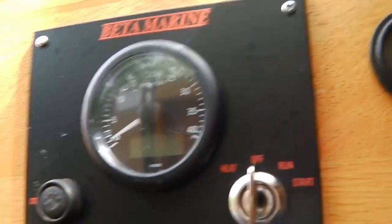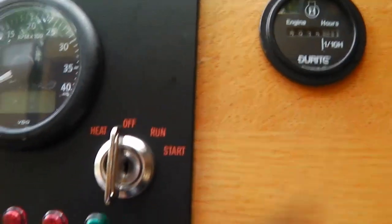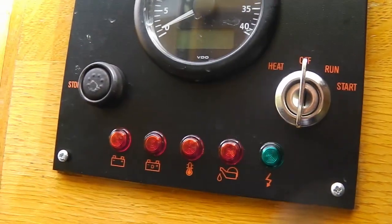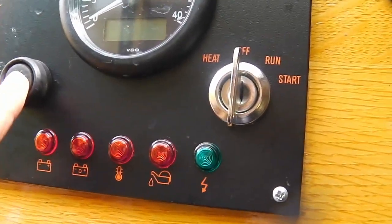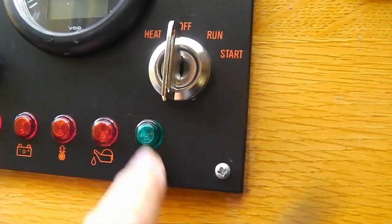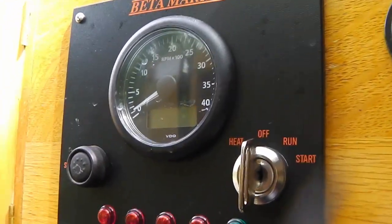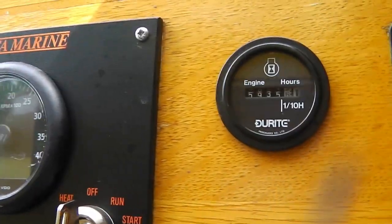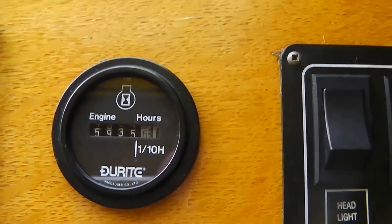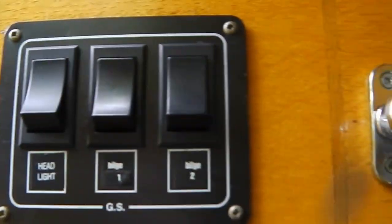Sorry about that. You've got a rev counter there. You've got a standard ignition switch: on, off, start, heat. It's an old diesel engine, so you need to run a bit of preheat before you start them in the mornings. Stop button there, red warning lights, none of which are coming on thankfully, and the green one which says it's being charged. You've got RPM, if you need to know. This one's got an engine hour meter here, which I've realized doesn't work at all. It doesn't do a thing, so that's pretty useless.